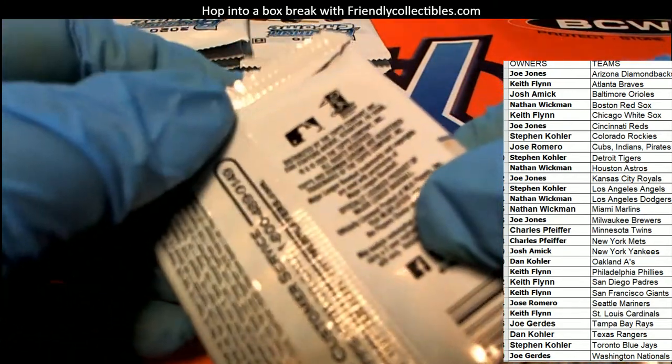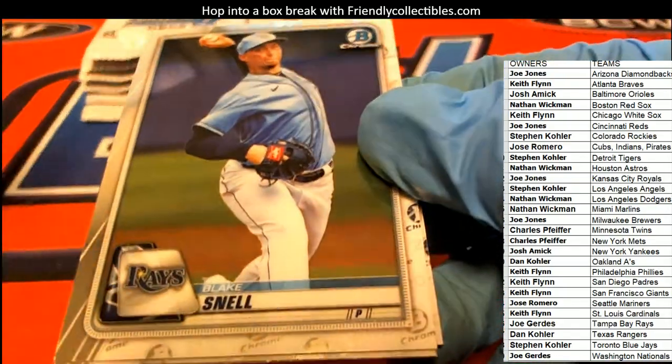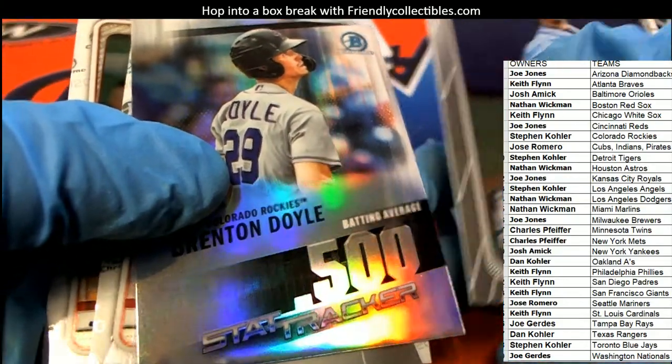There are no trades in the break. No trades. Here we go. Let's hit something big. We got two autographs coming up. And some really nice ones like this Colorado Rockies Doyle.